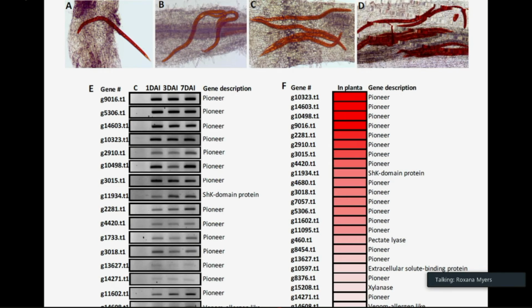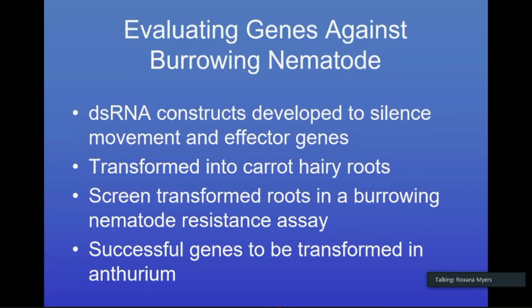So what he did here was make sure that these genes were being expressed by the plant, and that's what those red bars are. The darker the red, the more expression was in the plant. And what's great is you see all these pioneer genes right up at the top with the highest expression. So those are the best candidates for being excellent sources of resistance. And then on the left, you can see that as the nematode takes it up, on many of them the expression gets a little bit higher within the nematode. So that was some really great, important work.